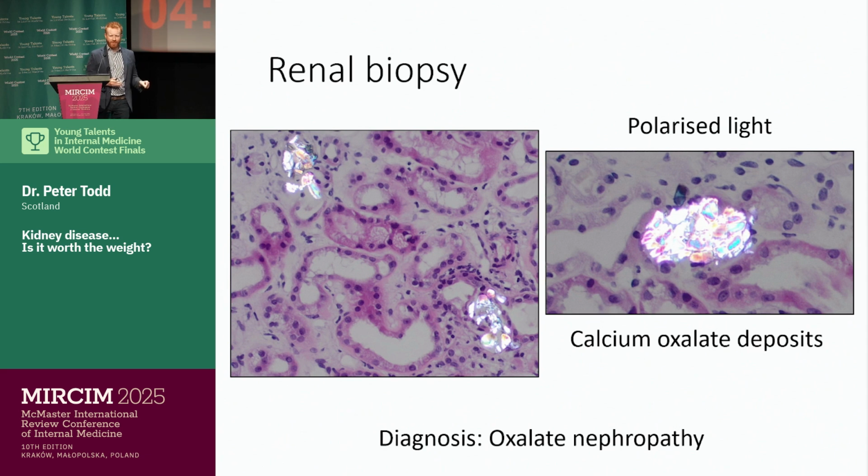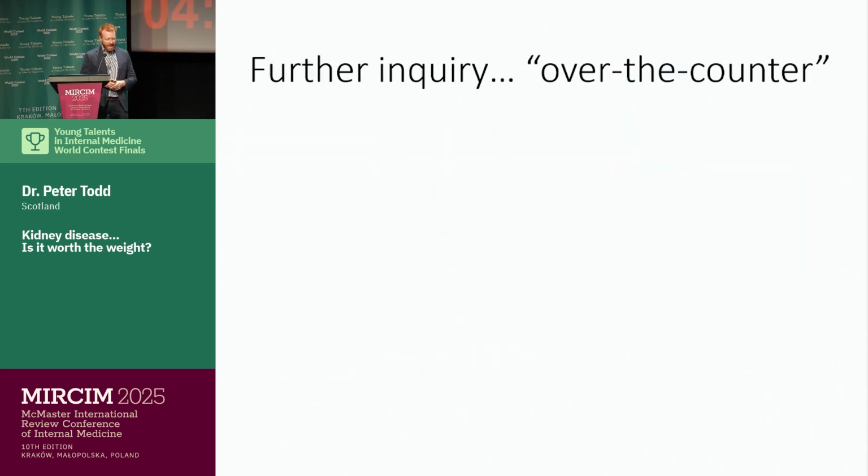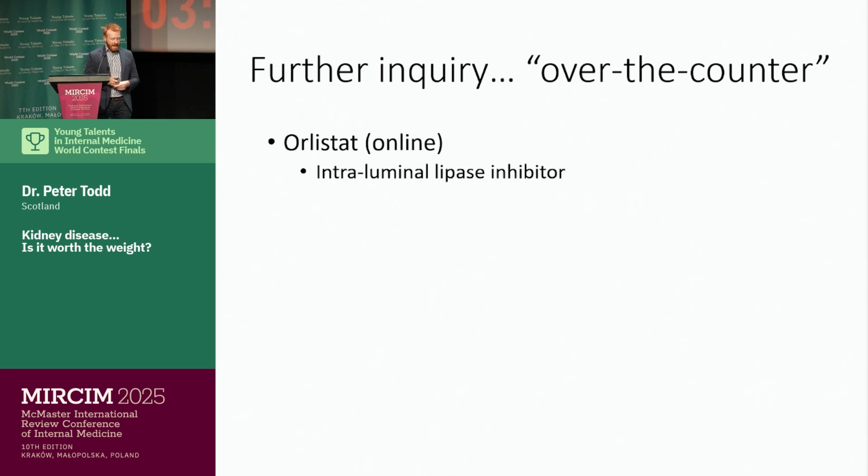So that brought us back to the question of why was this happening in this gentleman? So I contacted the patient, and I dug a little bit more into his over-the-counter medication history. At this point, he admitted that he had been buying Orlistat online. It's a non-prescription medication that's available from reputable websites, and that had been assisting his weight loss. Orlistat is an intraluminal lipase inhibitor. I'll talk about it a little bit more later on.